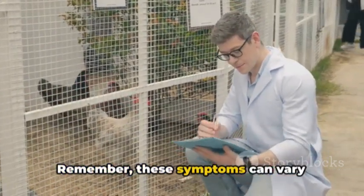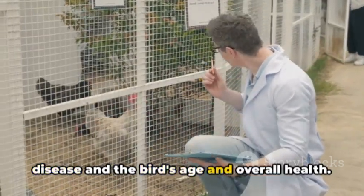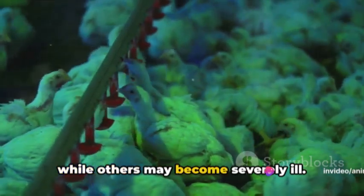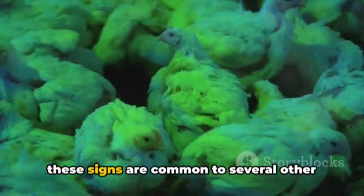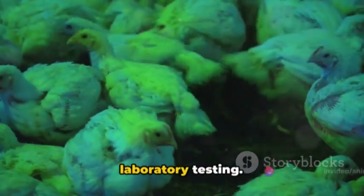Remember, these symptoms can vary depending on the strain of Newcastle disease and the bird's age and overall health. Some birds may show only mild signs, while others may become severely ill. It's also worth noting that symptoms alone can't confirm Newcastle disease, as these signs are common to several other poultry diseases. A definitive diagnosis requires laboratory testing.